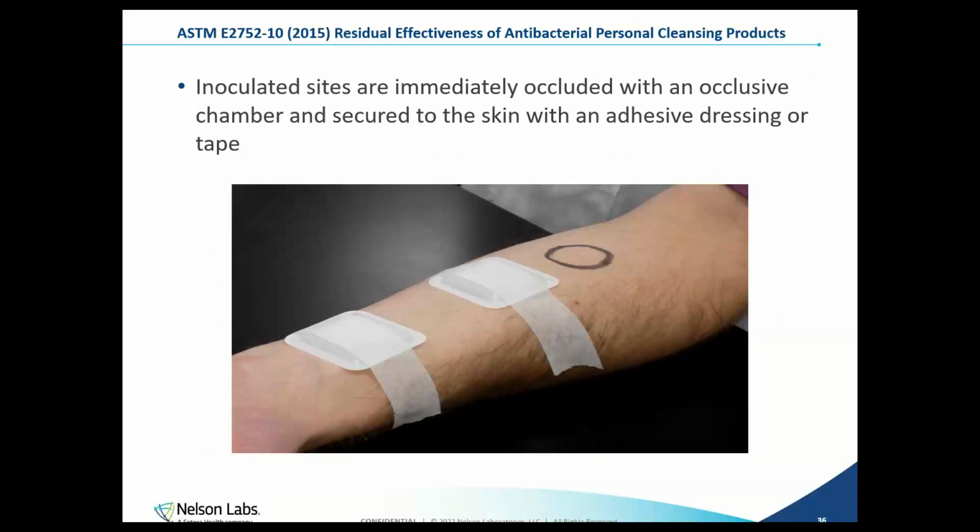Inoculated sites are immediately occluded with an occlusive chamber and secured to the skin with an adhesive dressing. So here you have 2 sites that have already been covered and 1 site that's being contaminated and will be covered. We just use weigh boats with tape to occlude that site.